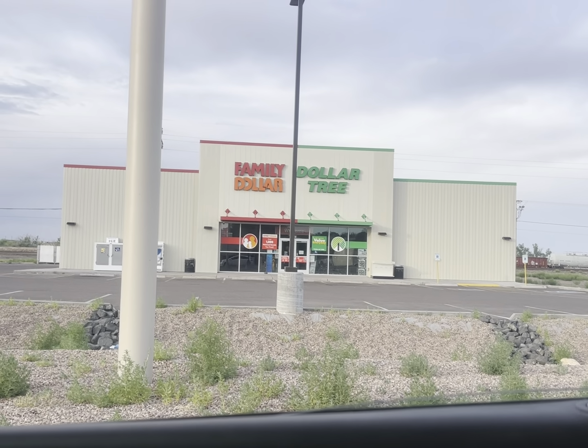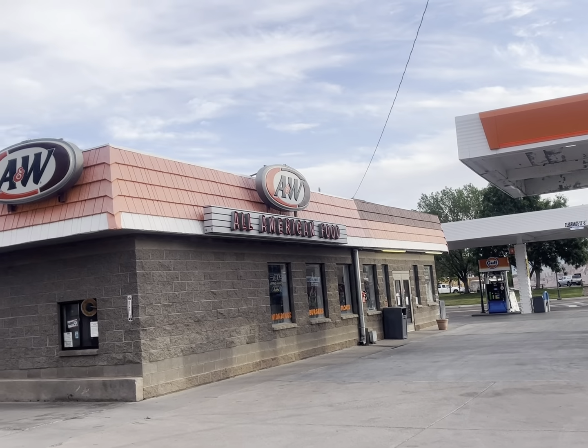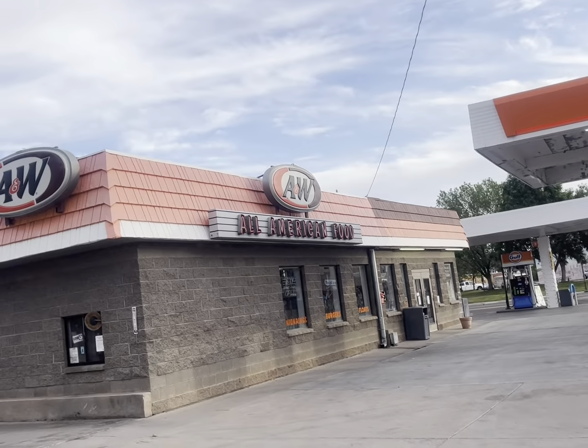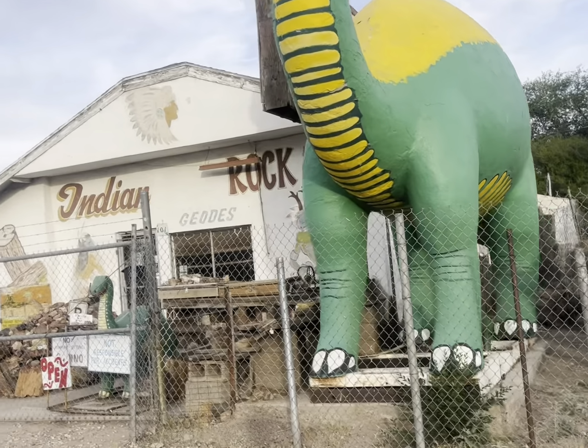Family Dollar and Dollar Tree in the same building. Definitely only over here. A&W, all American food. You hear that, Canada? You hear that? It's American. Well, I guess you're American too. This is the kind of stuff we like to see on Route 66.